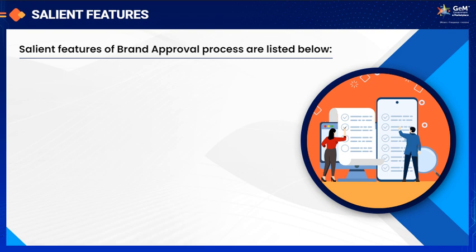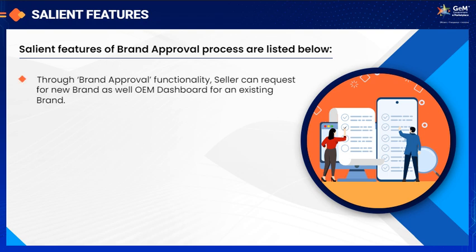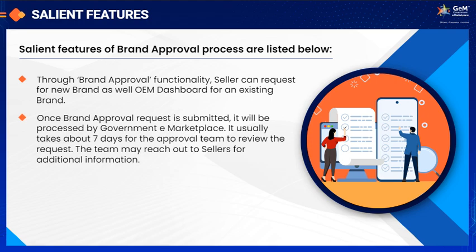Salient features of the brand approval process are listed below. Through brand approval functionality, the seller can request for a new brand as well as OEM dashboard for an existing brand. Once the brand approval request is submitted, it will be processed by Government e-Marketplace. It usually takes about 7 days for the approval team to review the request. The team may reach out to sellers for additional information.